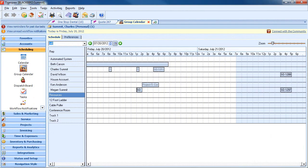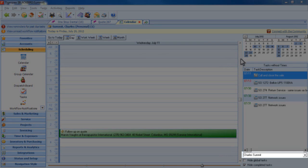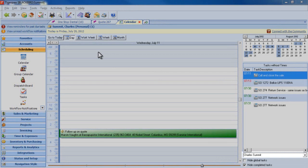Tigerpaw will also manage your tasks, appointments, and to-dos through the calendar function, and there's several different views of a Tigerpaw calendar. Let's take a look at the group calendar. Here you can see everybody's schedule in one view. You may put individuals into groups and view them as groups. You also have an individual calendar by rep. Now this happens to be the calendar for Charles Summit.